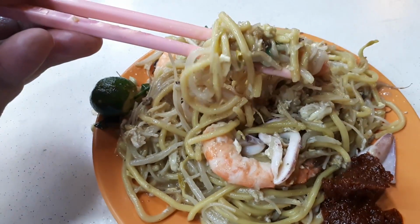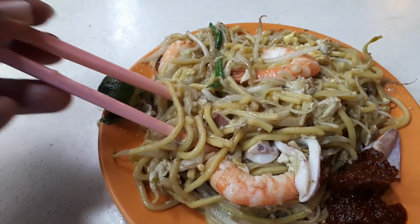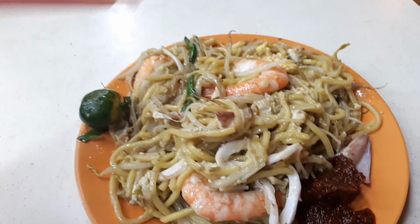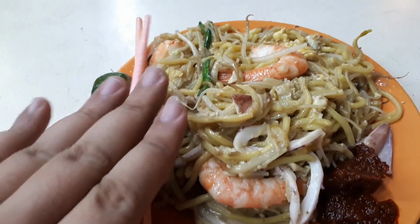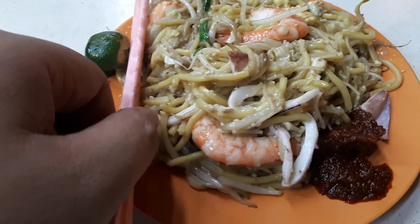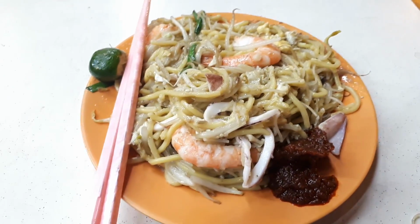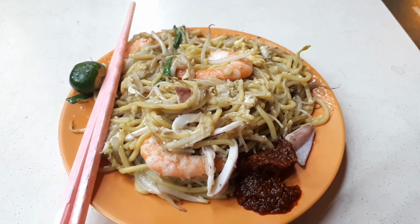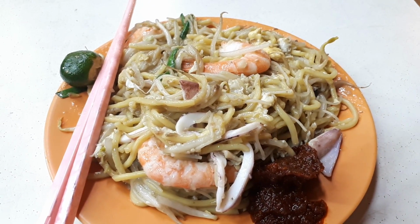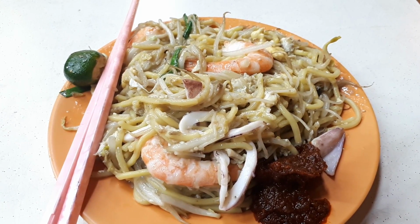The sambal that comes together here also adds in a lot of spiciness and saltiness, and I felt this sambal, even though if you want it to be extra spicy, extra salty, you can add in, but it's not needed because the noodles itself is good enough without the sambal. The sambal doesn't really add anything extra to it except for spiciness and more saltiness. Overall, it's better without the sambal.